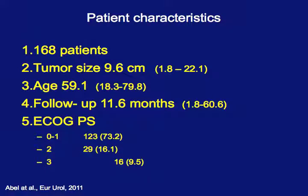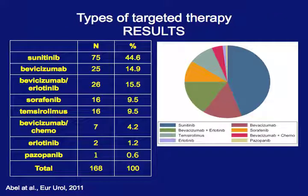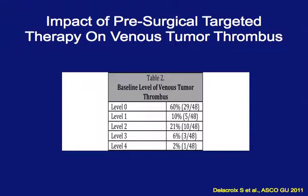So we wanted to ask the question sort of once and for all, are we going to see primary tumor shrinkage? We looked at 168 patients who were treated with their primary tumor in place. The reason why they were treated with their primary tumor in place is listed here. The vast majority either were not good surgical candidates or were enrolled in a clinical trial. These are the different therapies that they received. The vast majority received sunitinib, which is the frontline standard of care, with other therapies intermingled. And here's the response. We had some patients who had dramatic progression of their tumor, some that had dramatic regression of their tumor, but the vast majority of patients had really little, if any, response in their primary tumor.